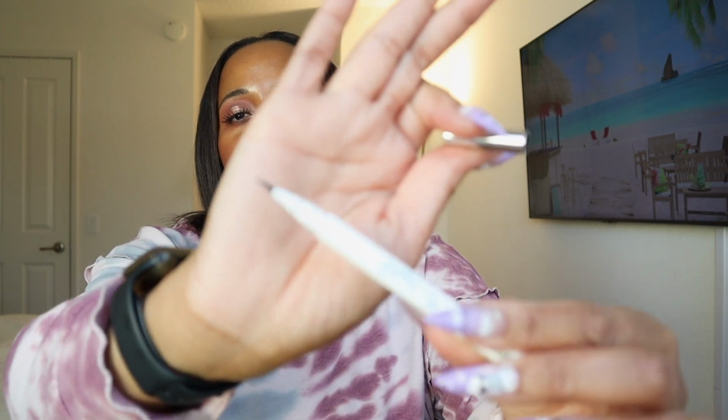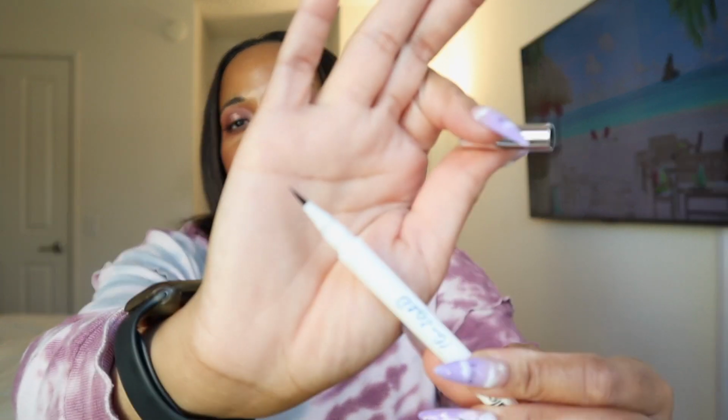That's my thought process. Glossier, October 2020. Black is the shade. This one is very thin as well. The most natural, realistic strokes. You cannot go wrong with this pen. Benefit next is their Goof Proof Brow Pencil, and November 2018 is the date.